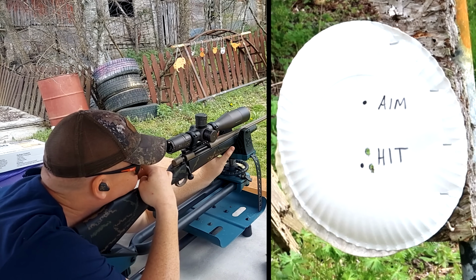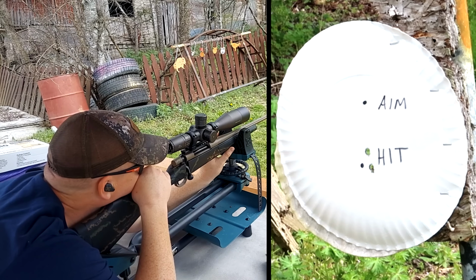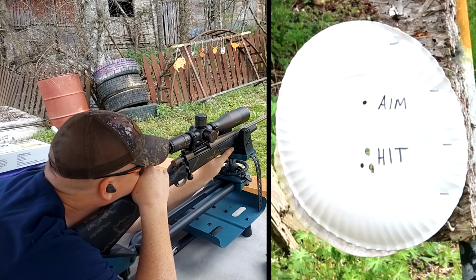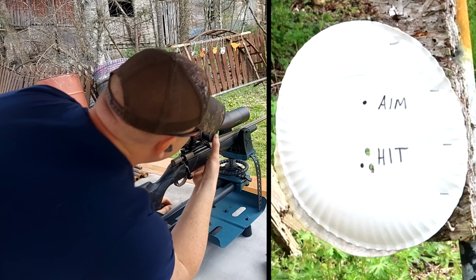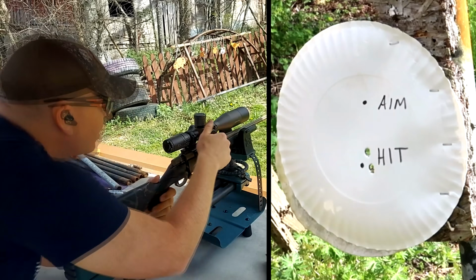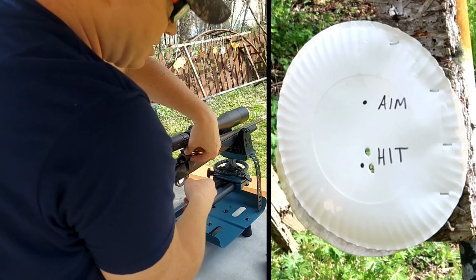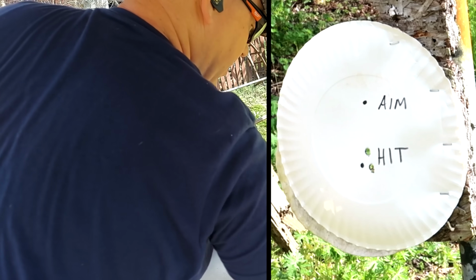Yeah, it definitely came down pretty near level with what I wanted, but that one and the one before is slightly right. So let me just give it a smidge to the left here. Left, it's gonna be that way. And now we should be good enough to at least get on paper at 100 yards.